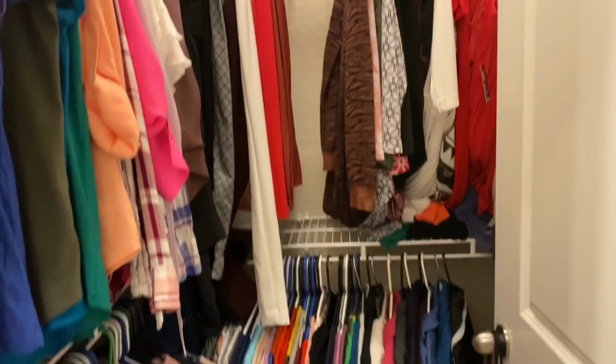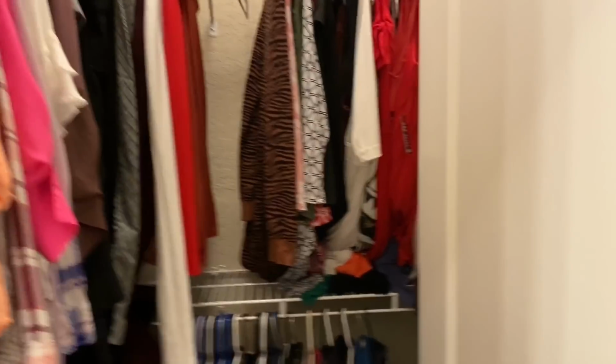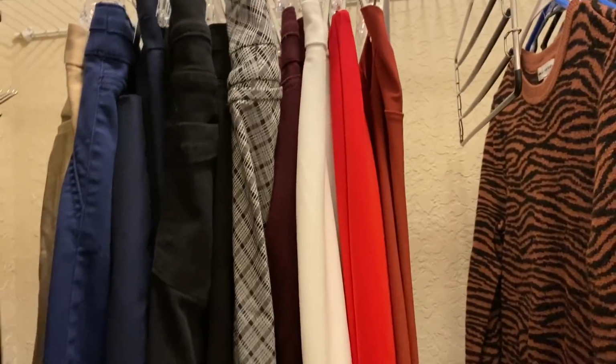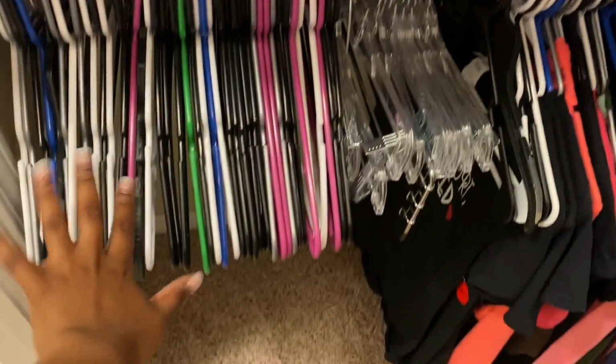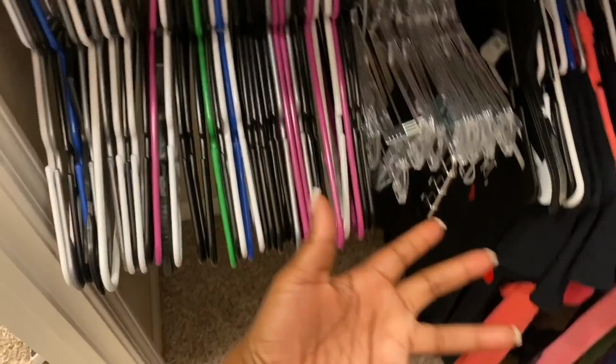I took my closet. I should have taken a before and after picture. I don't know what I was doing, but the only thing I have left to go through is these dresses. But I got rid of a ton of pants. Oh my goodness. Like, I couldn't fit them. They were too small. I went through shirts. Look at all the hangers. Remember I said I had no hangers? Now look at all these hangers. And I got rid of stuff. So now I'm about to go through these dresses.